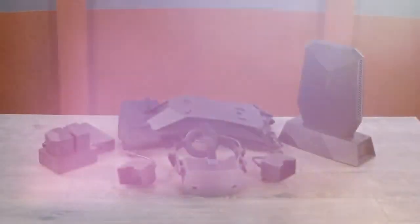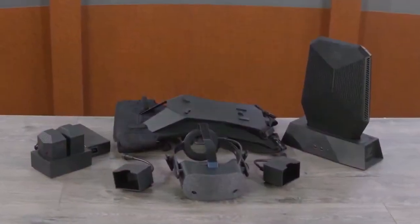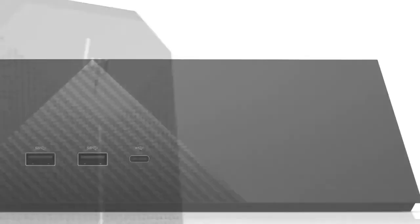The HP Reverb G2 VR headset is designed for serious virtual reality fans, offering impressive features for an immersive experience.